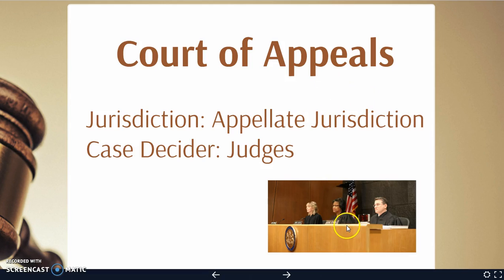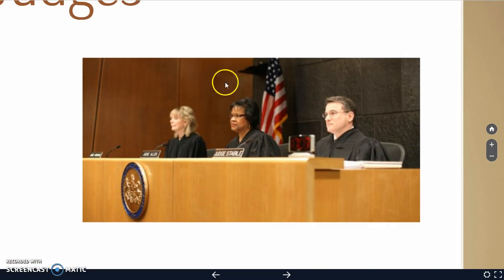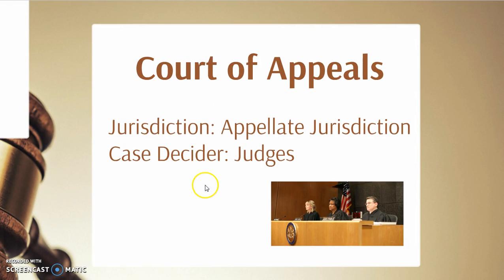And as you can see in this image down here in the bottom, a Court of Appeals typically has a panel of 3 judges that will work together to decide a verdict in a case. So either all 3 can agree with each other, or you can have a majority of 2 against 1. So there's that screen if you didn't finish copying that down.